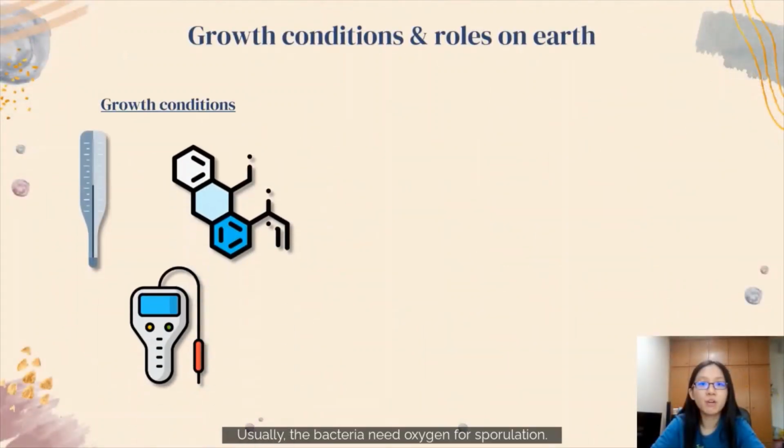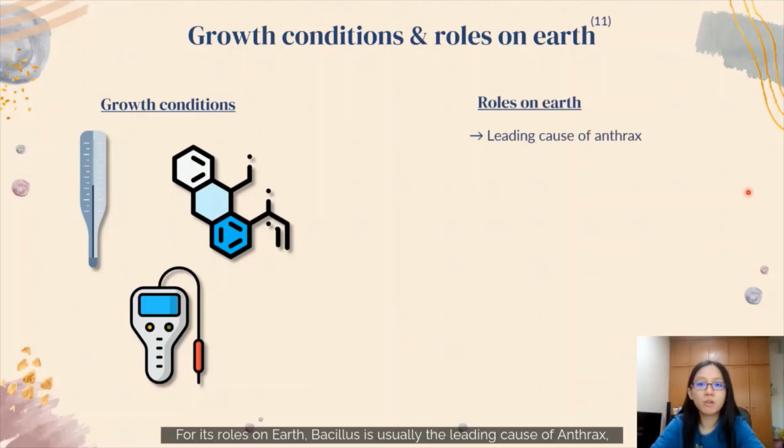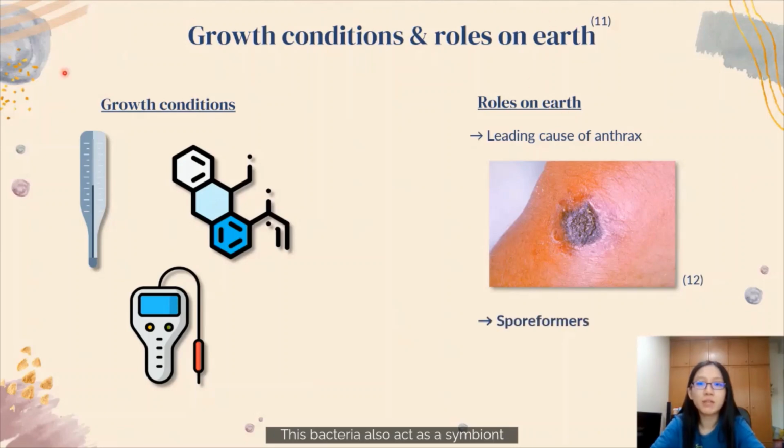Usually the bacteria needs oxygen for sporulation, and the process also needs other components such as temperature, pH, and certain compounds. For the roles on Earth, Bacillus usually leads to the cause of anthrax, which is a disease in humans. This disease can be transmitted through ingestion, inhaling, or direct contact of the bacteria on the skin. This bacteria also acts as a symbiote, specifically the spore formers, which coexist on pollen, larval phases, and inside the alimentary canal of insects.